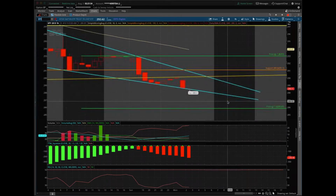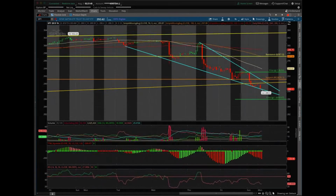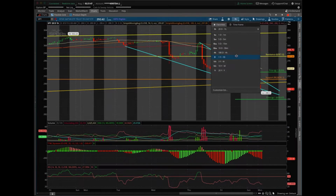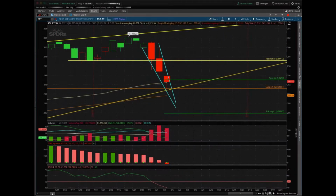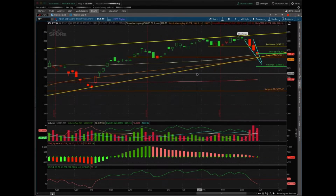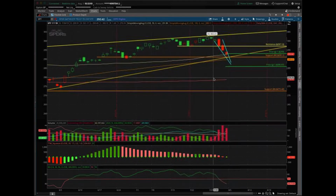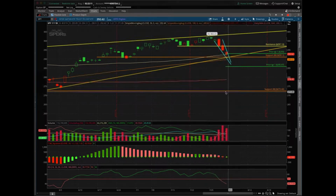If we break down, we're going to be headed to 285.87, and if we don't hold that 285, then we will be going to 282 and then come back to the 200-day, see if that holds. And if that doesn't hold, then 272.42 is going to be a good area of support.